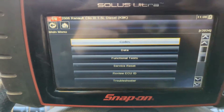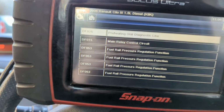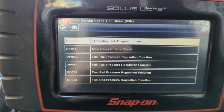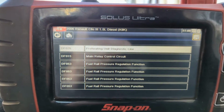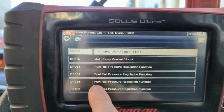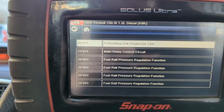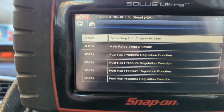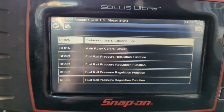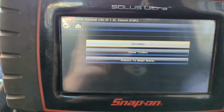So, I've already opened it up onto the right vehicle. And if we go into codes, there we are then. Preheating unit, which would make sense. This fuel rail fault, DF053, I'm hoping is because it ran out of fuel. So there's obviously been no pressure in the fuel rail. I don't know, but we'll clear them.